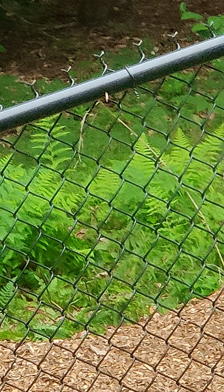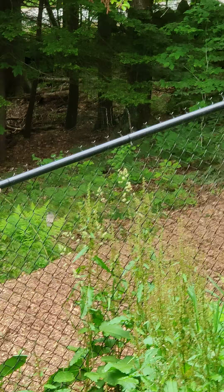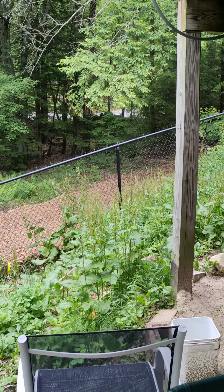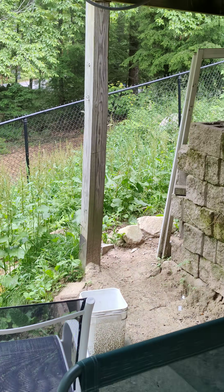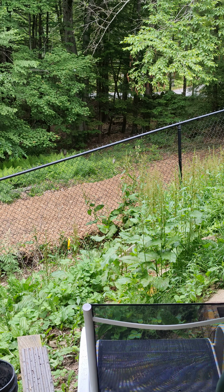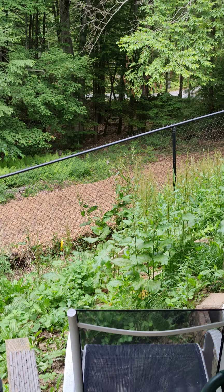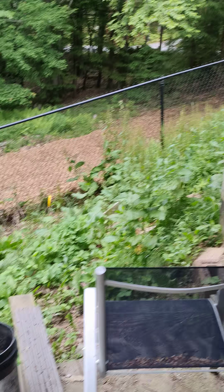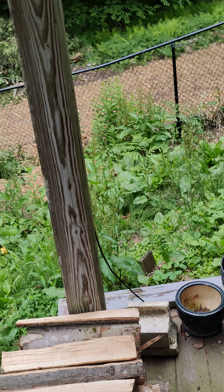There's one. Not quite sure where the others went, but yeah, I'm gonna go make sure that the cat's inside, and I'm sure the parent Phoebe will come back for those guys. Right on. Sometimes all they need is a little nudge.